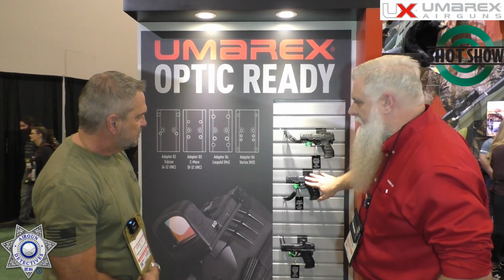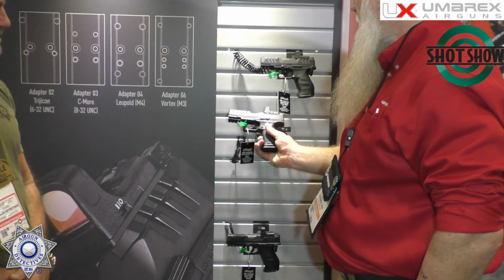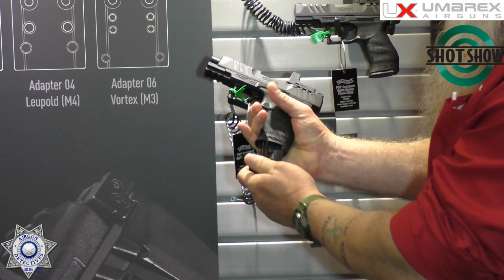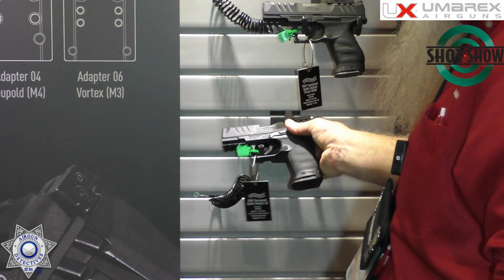Well, this one here is a little bit different. It's the .43 caliber version. Okay, so paintball. That'll do the paintballs. Yeah. So you guys are into paintballs. Guess what? There you go. And because of that, it is blowback. Nice. And a full mag drop out. Terrific. Good looking. I love that compact sight on there.